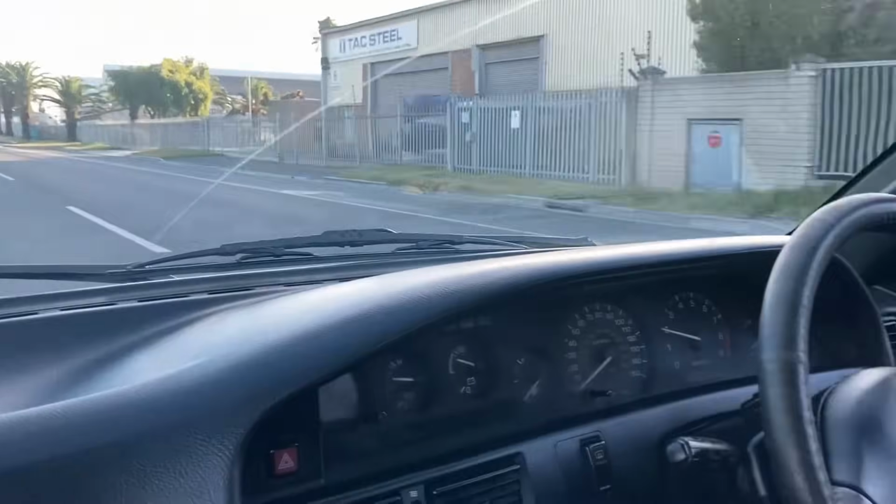It came stock with ABS as well, but we put RXI 20 valve brakes in the back. Oh, was it drums at the back? It wasn't drums, it was discs, but we decided to go RXI, yeah.